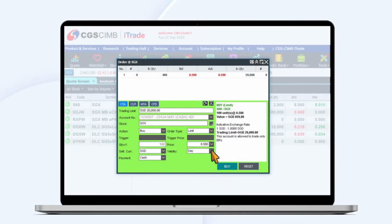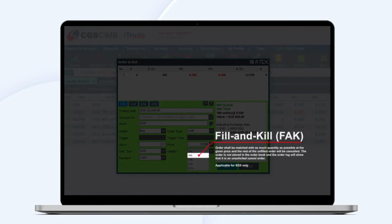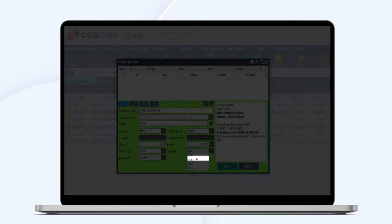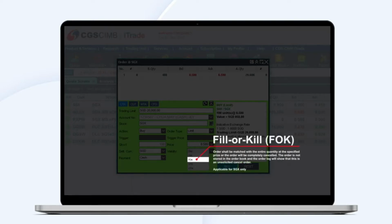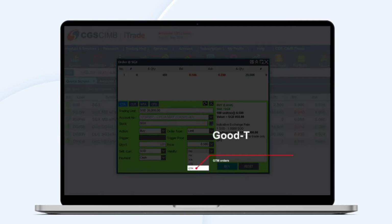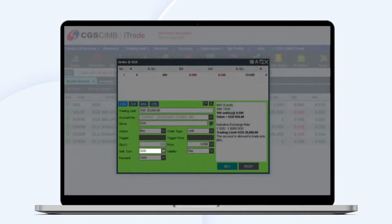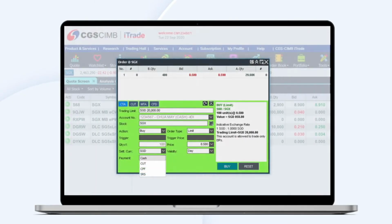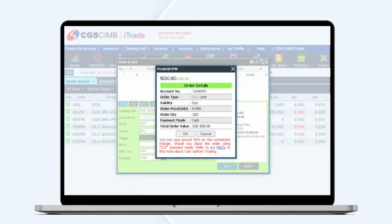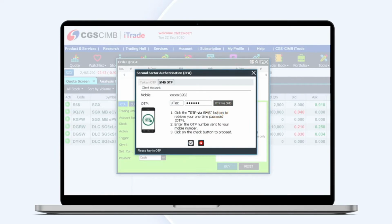The validity, the settlement currency, and lastly, your payment type. Click Buy or Sell. Check your order details and click OK once it is confirmed. Complete the OTP verification to complete your order.